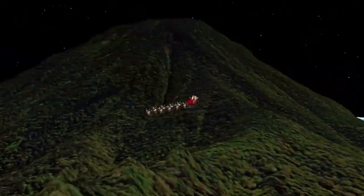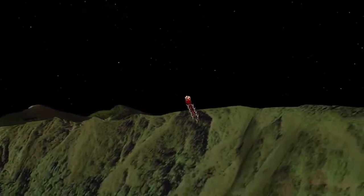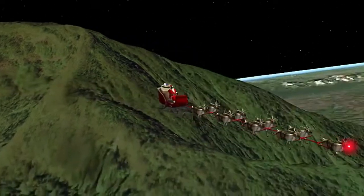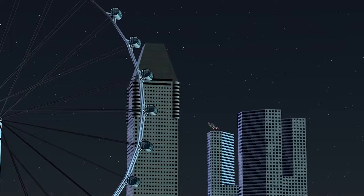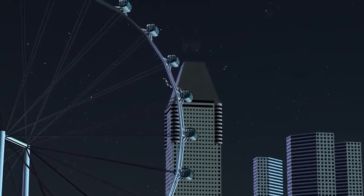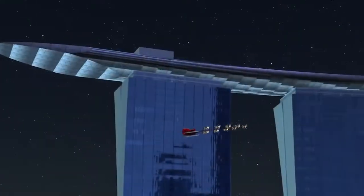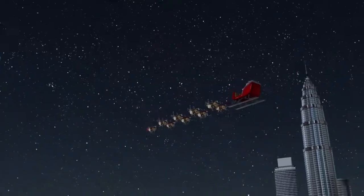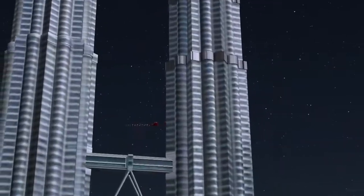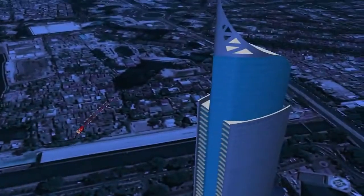Here's the latest update from NORAD on Santa's annual trip around the world. NORAD satellites are tracking Santa flying over the nations of Southeast Asia. As he makes his way across the region, Santa will have some great views of Singapore, which has been a critical port for hundreds of years. He will also see Jakarta, the capital of Indonesia, and the impressive Petronas Towers in Kuala Lumpur, Malaysia, formerly the tallest buildings in the world, and still a major attraction to visitors of the region.